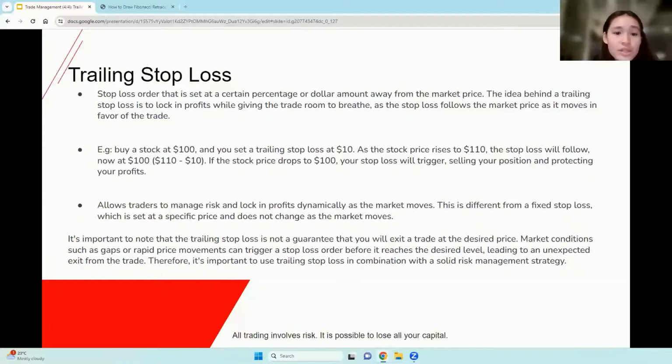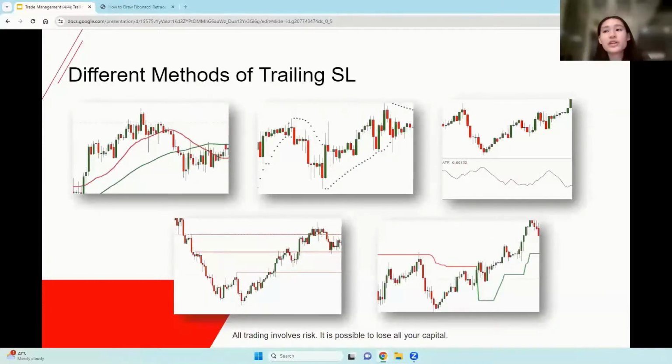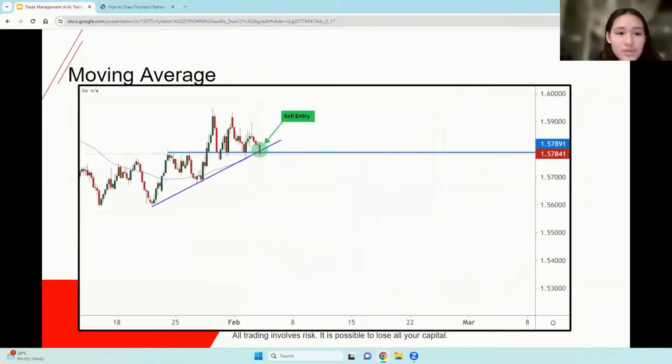Here are the different methods of a trailing stop loss. You can see we have moving averages, chandelier, parabolic SAR, ATR, and so on and so forth. Even support and resistance levels and a combination of these methods. Let's go through our first example, which is the moving average.